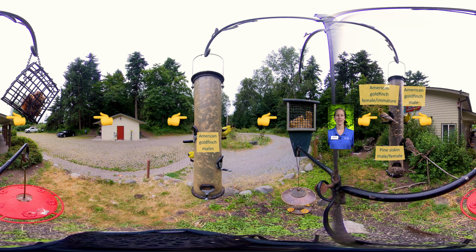Follow the pointers to find the goldfinches on the tube feeder. What differences can you spot between these two birds, even though they're both the same species? Physical differences in color, size, or shape between males and females of the same species is called sexual dimorphism, something you see in many species throughout the animal kingdom and even in some plants.